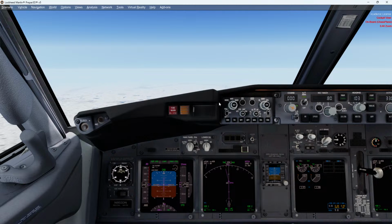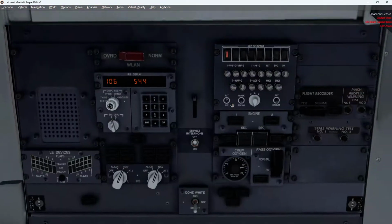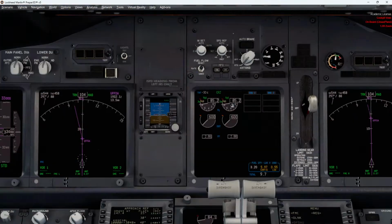Delta 1412, contact Minneapolis approach 135.47. I'll see you. 3547, good night, Delta 1412. 810 feet set. Nav radios and MPC are set.